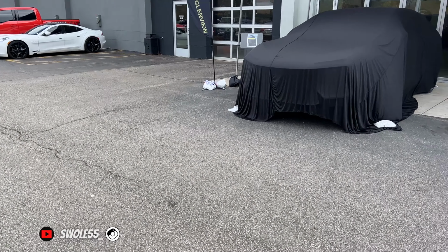I'd like to thank everybody for coming out. My name is Dominic. I'm the general manager here. Thank you guys. Obviously, we're super stoked and excited for the new Lotus Eletre. I think you guys will see for yourself why this is going to be the best electric SUV to come to the market. I'm going to let Dimitri, our Lotus product specialist, take it from here and go through some features of the car. But please enjoy.